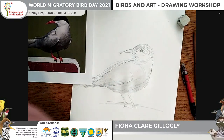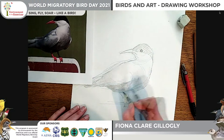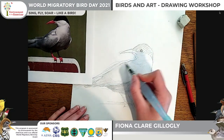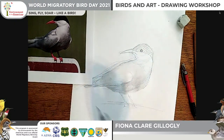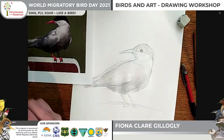So generally with watercolor, you want to move from the lightest to the darkest. So I'm not going to initially come in with the darkest shadows here. I'm just going to give it that light gray wash for the specific bird. And then eventually move the shadows down to how dark it is on the belly of this bird.